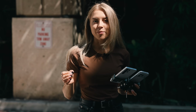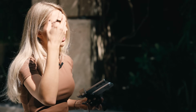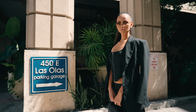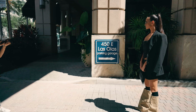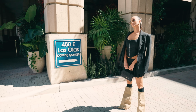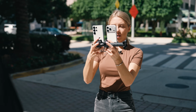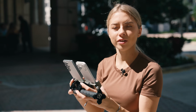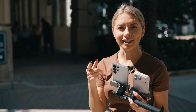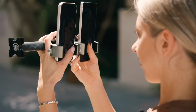I was doing a video to show you the difference between both cameras, and we came out right here, and I felt like we should test shooting against the sun. So we're testing right now the zoom lens on iPhone 4X and on Samsung 5X, and we're also testing it against the sun.